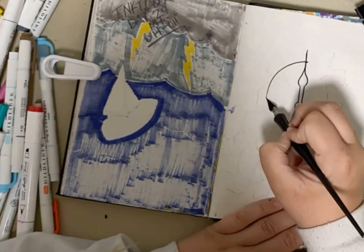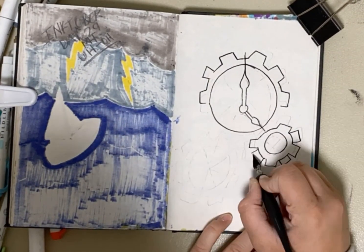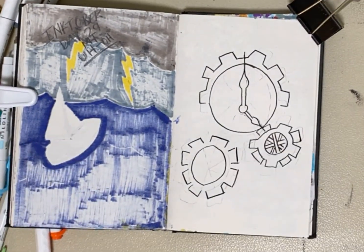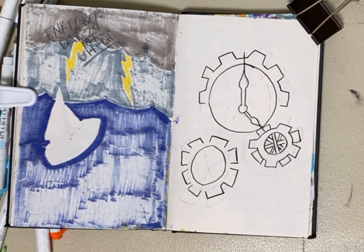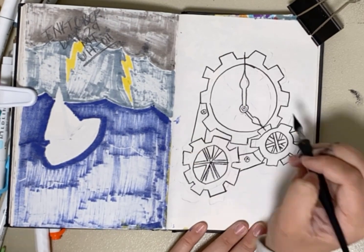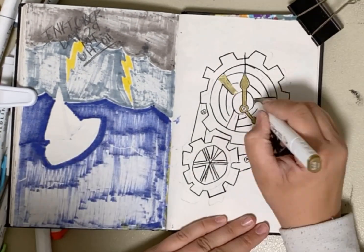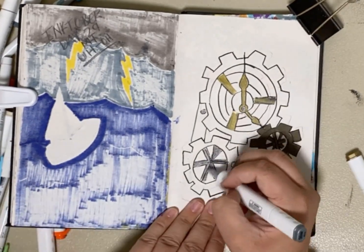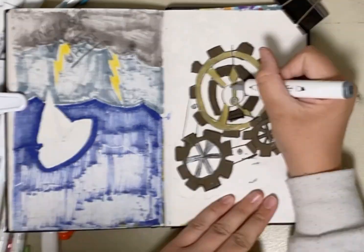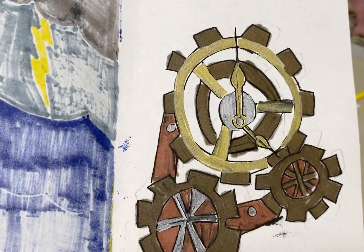Day 30, the second to last day. The prompt was gear. I had a good vision in my head for this, but I don't think I executed it very well. I didn't really know what to do. Oh, long pause. Okay, that's awkward. Anyways, yeah, it's okay. I wanted to do a steampunk kind of thing, and I think it was looking okay. But then when I started coloring it, I just didn't have enough colors to make it look right. I think it still looks good, but it's just not how I envisioned it. But it's okay.